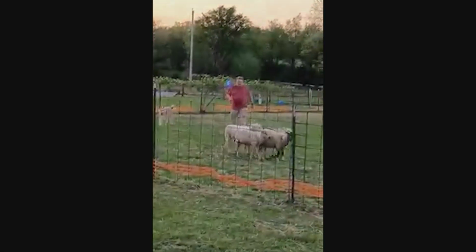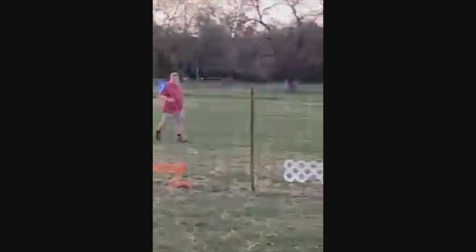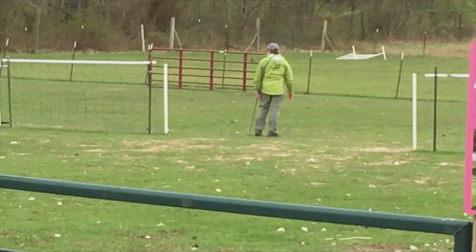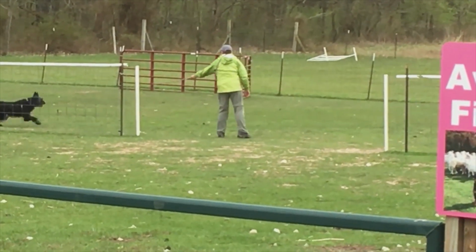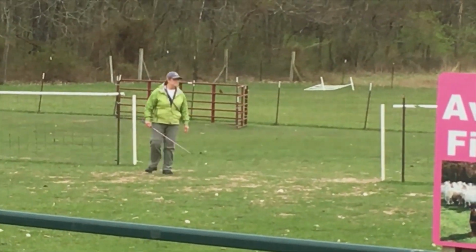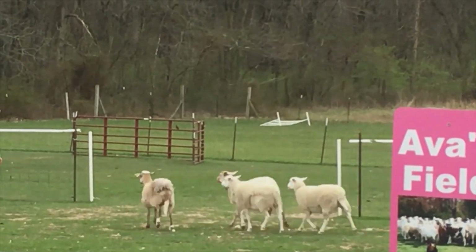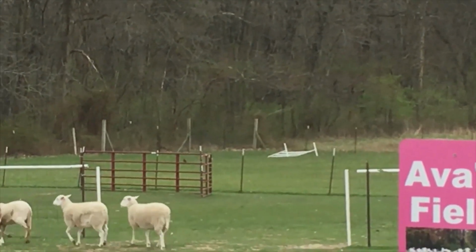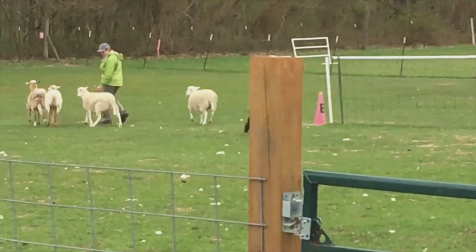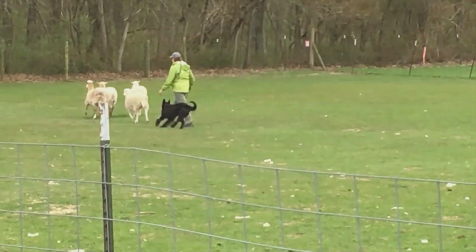So PT is pretrial. And that takes it just another step forward. You're sending the dog to pick up the sheep and bring them to the handler. And then you do a little fetching around through some obstacles. And then you're done. Again, it requires two qualifying scores under different judges. And then you have a PT at the end of the name.